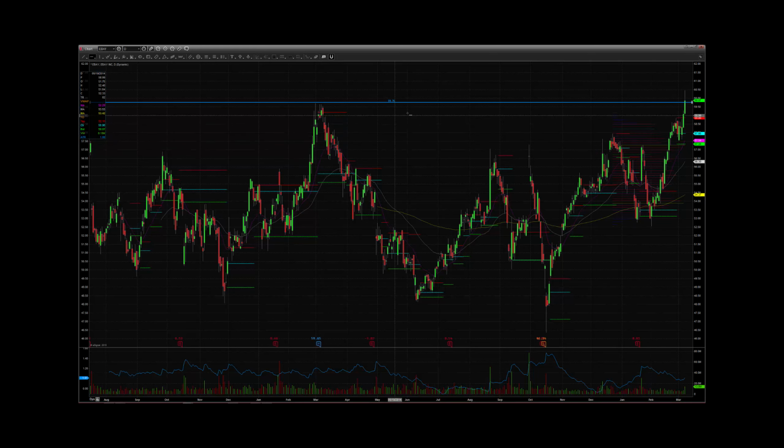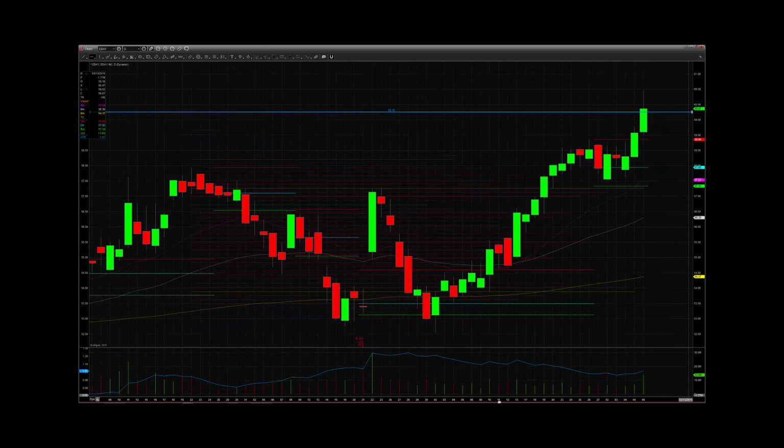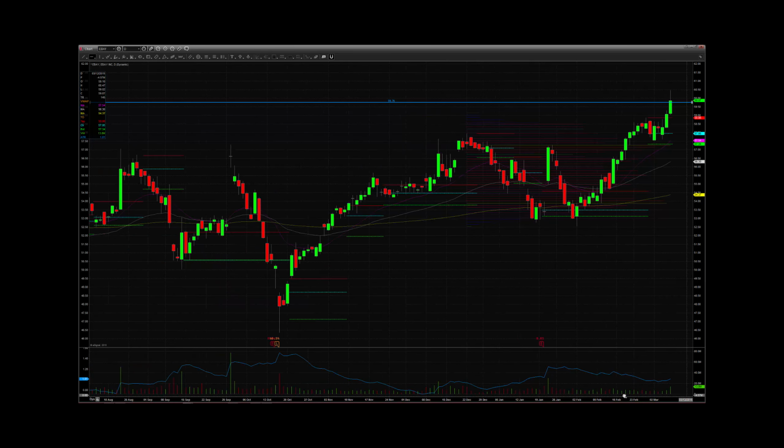We wanted to see a break of that area to get long. I missed my entry, and instead I ended up buying it over the $60 break. So I'm long just over $60 on it. I think this has a lot of room to the upside.